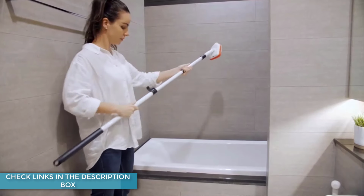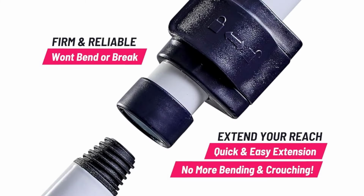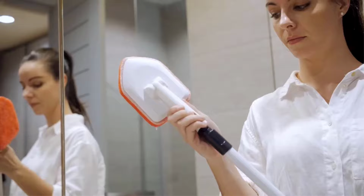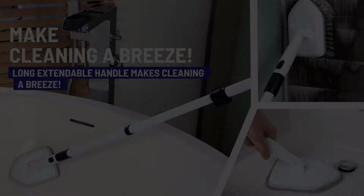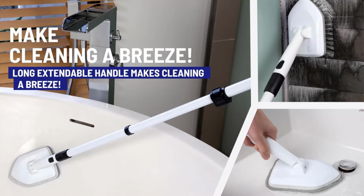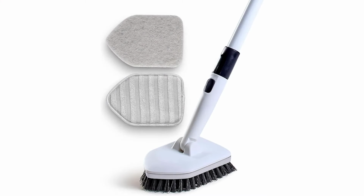This 3-in-1 bathtub scrubber comes with 3 different, reusable heads that are non-scratch, allowing you to clean any surface with confidence. The unique pointed shape and pivot design of the head enable 180-degree rotation, making it effortless to access corners, recesses, and hard-to-reach places. Made of high-quality steel with secure, threaded joints, this sturdy and reliable brush is built to last. The handle is ergonomically designed with a soft, padded, and non-slip grip, reducing hand fatigue during cleaning. Make cleaning a breeze today with a Moku Home Shower Scrubber.